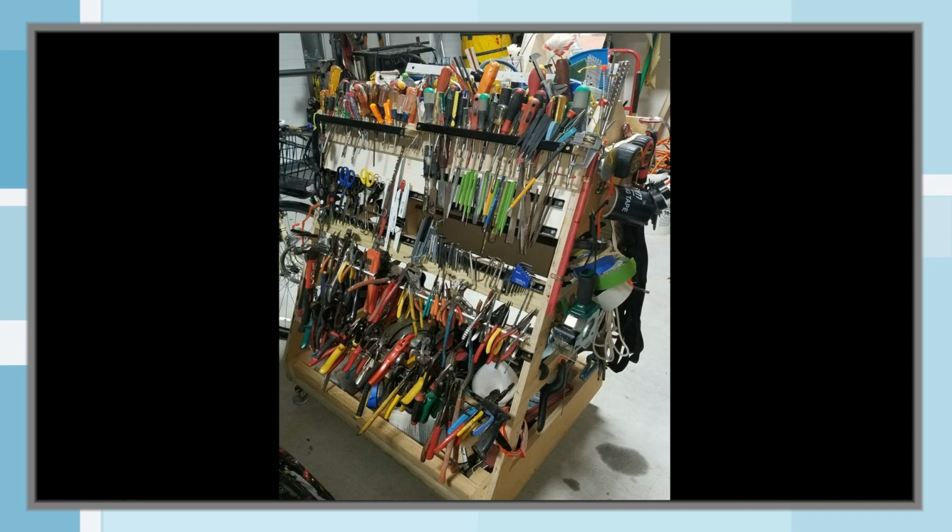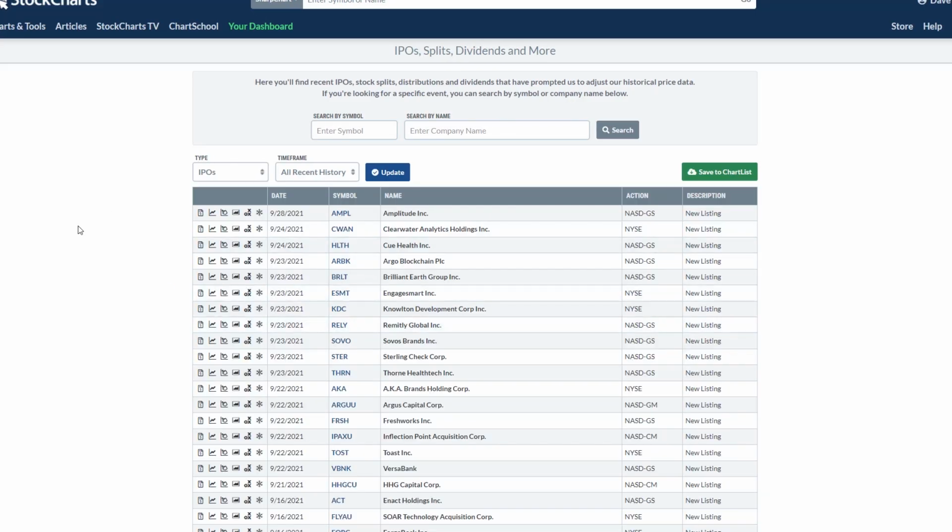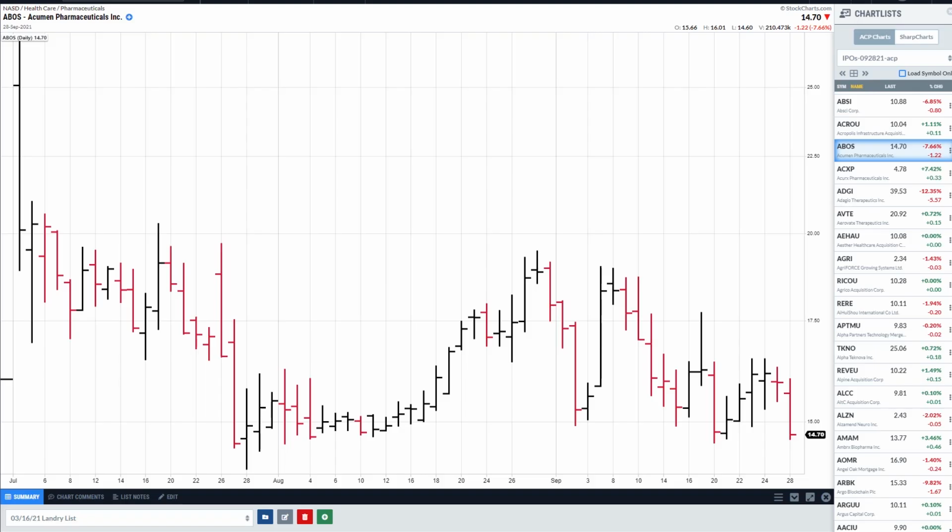So shifting gears over to StockCharts, if you come over to Charts and Tools and scroll down to about the middle of the page, you'll see IPO listings. I'm proud to say that because of me, we now have these IPOs on StockCharts. They were able to provide me with this list, which is very nice. You could save that to a list, and I've already done that.